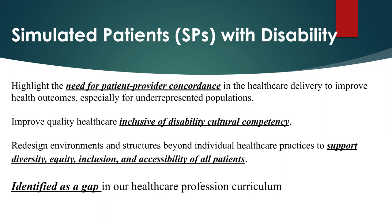And last but certainly not least, it was identified as a gap in our healthcare profession curriculum. We realized across multiple professions, students didn't have the opportunity to work with or learn from individuals with disabilities. So that was another important part.